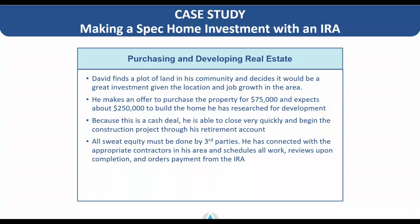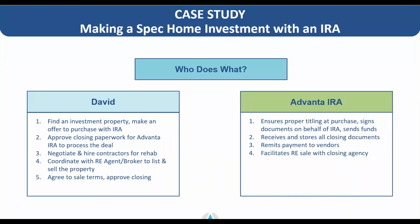All sweat equity must be done by those third parties, as I've outlined. David coordinates with the contractors, makes sure the work's reviewed and paid out of the retirement account directly so that the deal is smooth, simple, and easy for all parties involved. What David does in this case is find the property, make the offer to purchase in the name of his retirement account, and approve all the closing paperwork so that Advanta IRA is authorized to process the deal and close on the property in the name of David's retirement account.